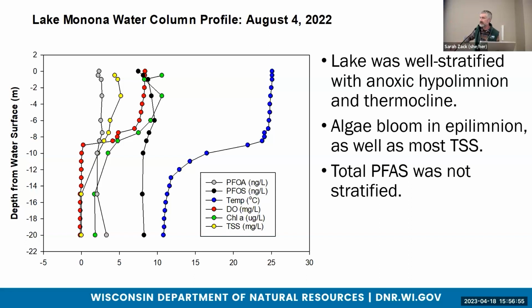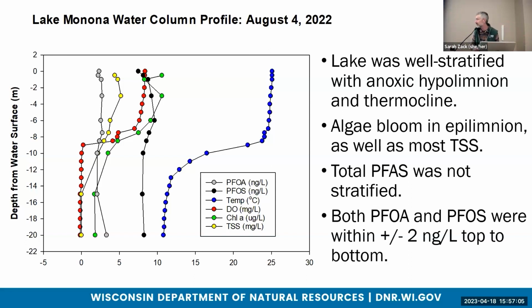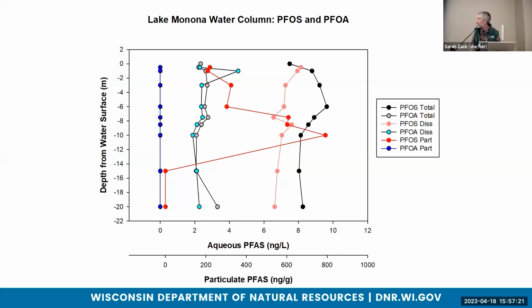So the PFAS was not stratified. It's basically the same top to bottom. I don't know if I was expecting that or not, but at least I measured it and can see that it's not stratified and it's within plus or minus 2 nanograms per liter. So this is the typical total PFOS measurements that I took. And yeah, so I want to break that down into total and dissolved.